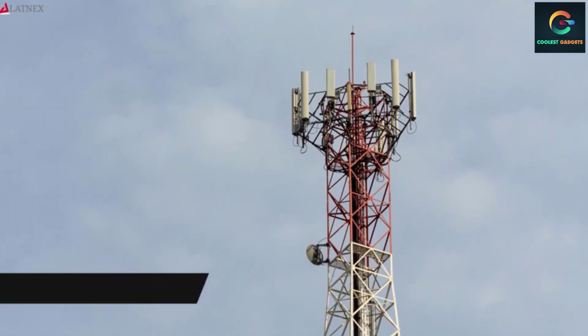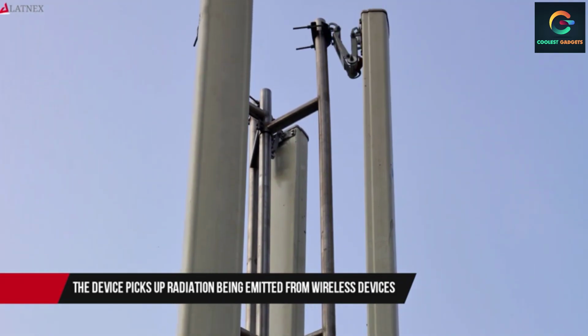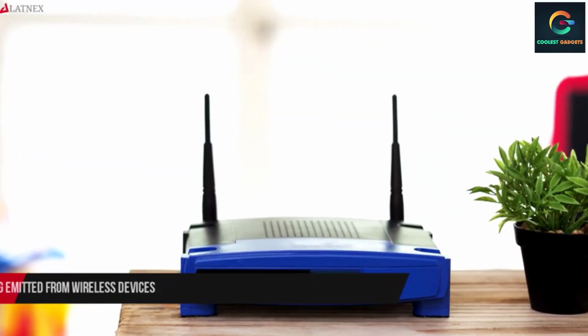Latnex, although they make a variety of EMF meters including ones that measure magnetic field radiation, has not been around as long as some of the other companies.